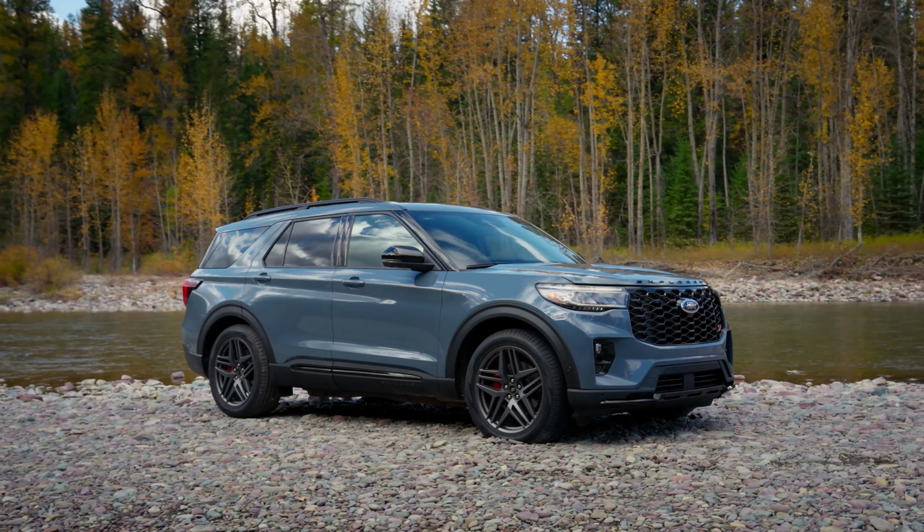In fact, I'll be shocked if one doesn't show up shortly after the 2025 starts arriving on dealer lots, which it's set to do sometime in the second quarter of 2024. The starting price for the 2025 Ford Explorer is $41,220.